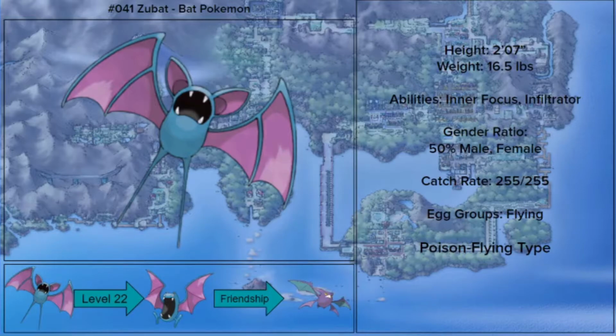Zubat is a blue bat-like Pokemon. While it lacks eyes, it has pointed ears with purple insides and a mouth with 2 sharp teeth on each jaw. A male will have larger fangs than a female. It has purple wing membranes supported by 2 elongated fingers and 2 long thin tails.